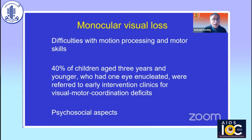Now, having talked about bilateral retinoblastoma, I just want to mention a little bit about enucleation. We're often in a battle with our oncologists about whether we should salvage the eye or not. Removing the eye has issues. It results in monocular visual loss, so the other eye sees well, but there are difficulties with motor processing and motor skills. 40% of children aged 3 years or younger who had an eye enucleated had to be referred to early intervention clinics for visual motor coordination deficits.